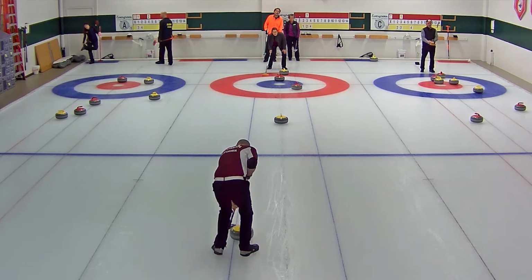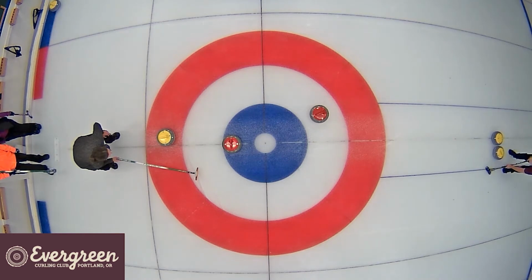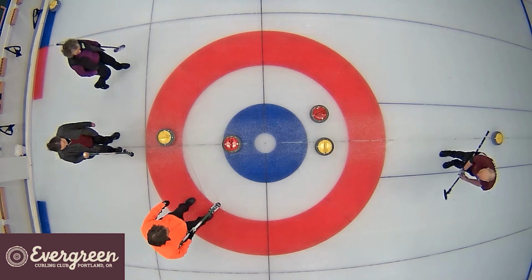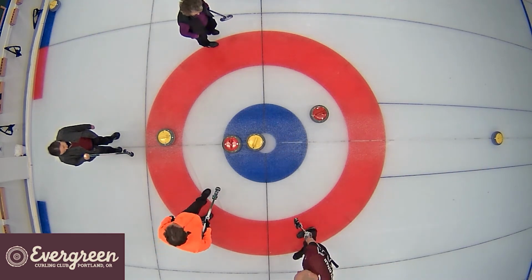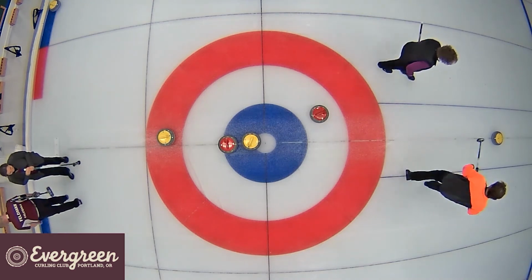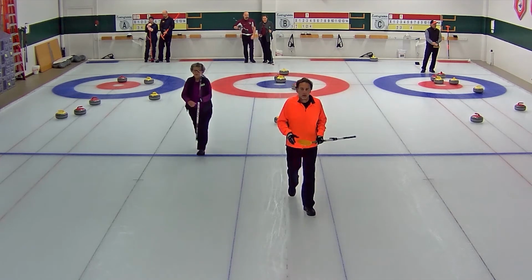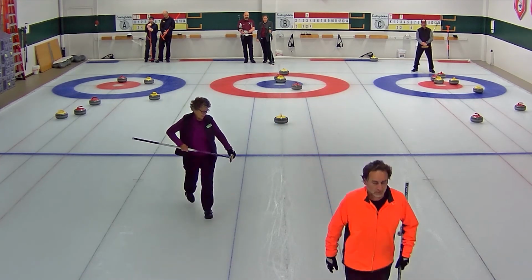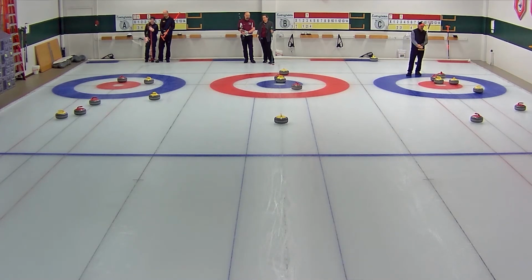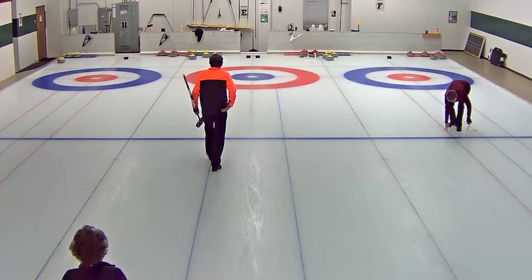So here's Brian's first stone. He's trying to get around that guard, I believe. Oh, he did. Nice shot. Wow, that's a beauty. Look at that. There it is. But the button is still exposed. Kevin puts it right on the button. There's nothing you can do about it. It's got backing. You can't force it out. You could eventually get to it maybe with 2 takeouts, or you come in from the side. You use that red off to the side, angle it out rather than hit it straight out.